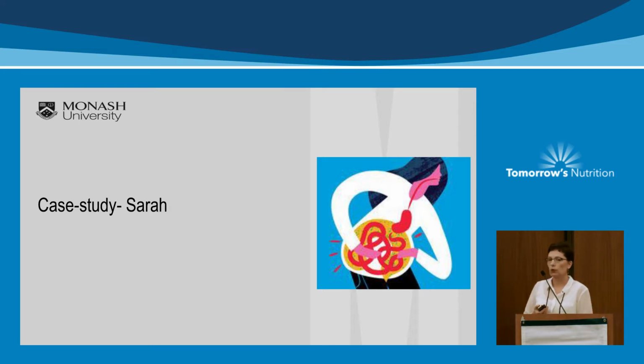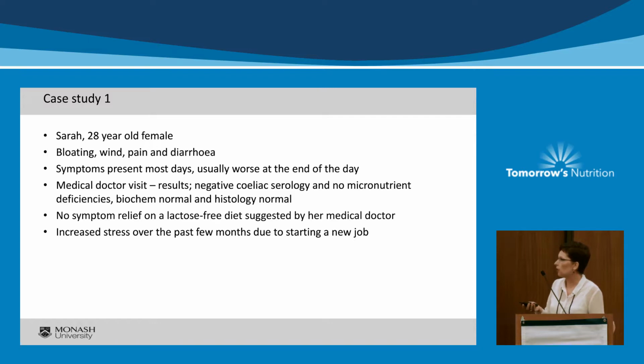Now Sarah is a 28-year-old female. She's been suffering with bloating, wind and diarrhoea. And the symptoms are present for most days and usually worse at the end of the day. Now her medical doctor visit results in negative for celiac disease, and there's no micronutrient deficiencies, doesn't seem to be anything abnormal there. The doctor trialled a lactose-free diet, wasn't very successful, and so now she's come to you. And the problem really is she does have some stress over the last few months, and this is a very typical kind of scenario that we see a lot.